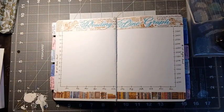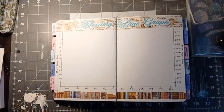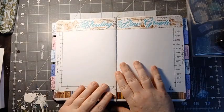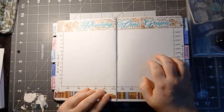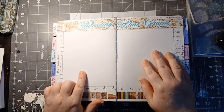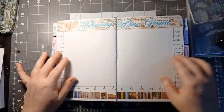Or you can do it like this. I only read this many books, but I read this many pages. So you can either be proud of yourself or put yourself down. Either way with this. So yeah, I look forward to this a little bit. I am a bit of a math nerd, so yeah.